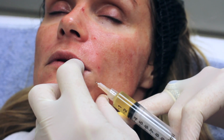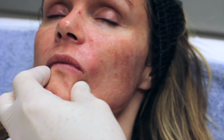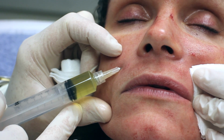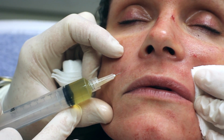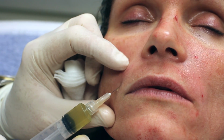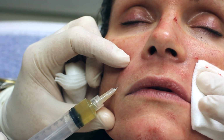The benefit of the added injections is that I'm able to introduce concentrated PRP into the deeper tissues beyond the reach of the microneedling. This will increase the collagen stimulatory effect to help address deeper lines and wrinkles, and can even improve skin thickness and texture. Although the patient is already numb, my method includes a slight wiggle prior to injection to further desensitize the area.